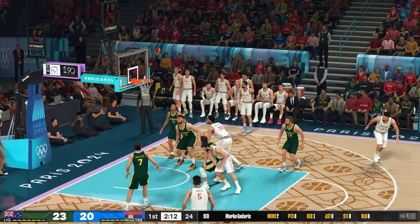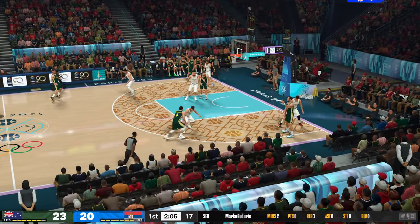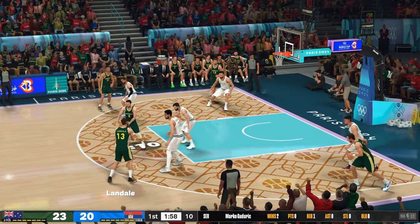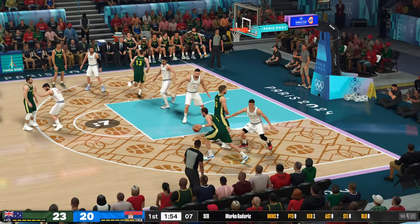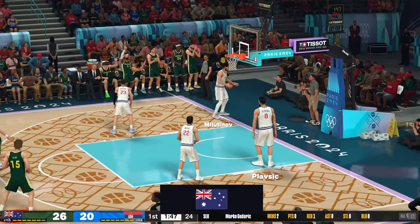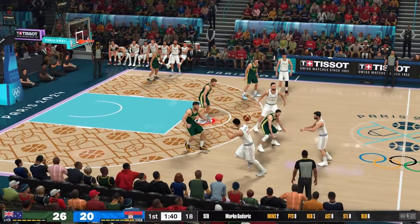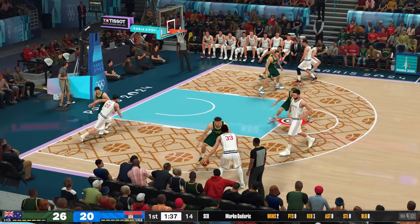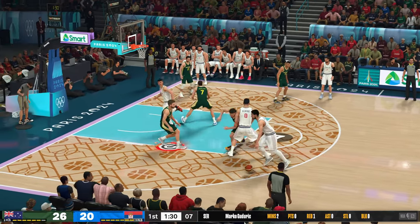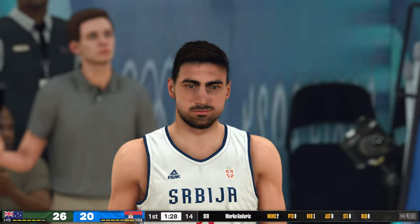Puts up a three. Australia grabs the miss. Dellavedova scanning the floor. 2 minutes remaining. And there's the pass to Landale. Pass to Kane. Three-pointer. And Australia, another three. And no matter who it is, that kind of D isn't going to get it done. There's 1:38 left in the first quarter of the game. Pass to Gutteridge. Australia foul. Second personal foul, third team foul.